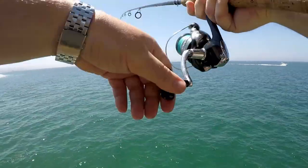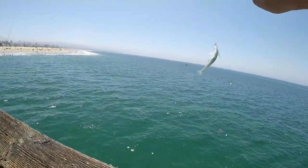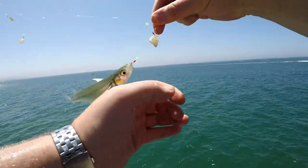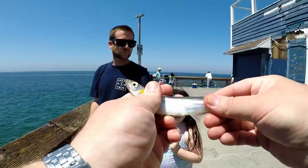You on there? Yeah, there we go. All right, there we go, baby. Little bait fish. What is this? Oh, is this a jack smelt? I don't want that. These things stink. Oh, they're not good bait? No. All right, we got the jack smelt right away. Yeah, this is a jack smelt.